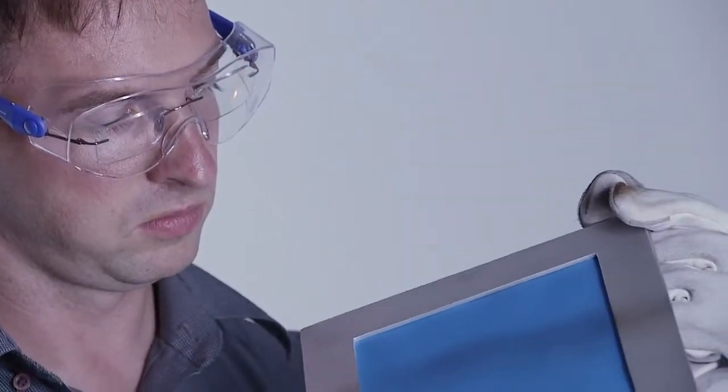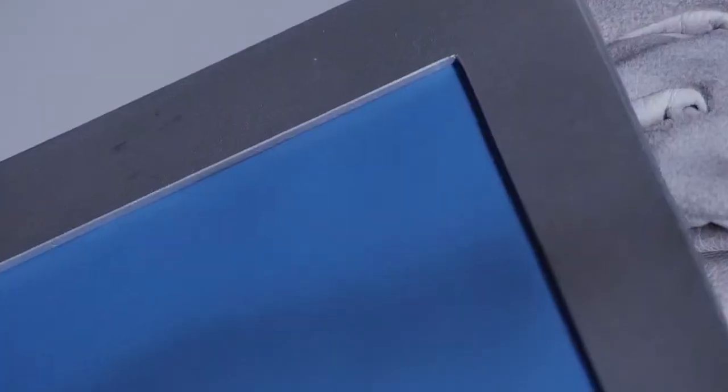The result: our suit material doesn't burn or melt, and once again the requirements are exceeded.